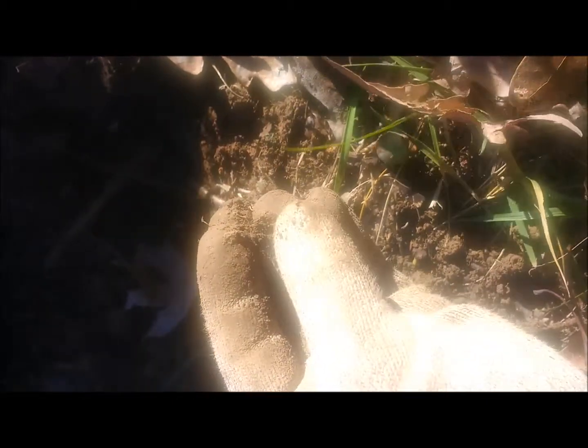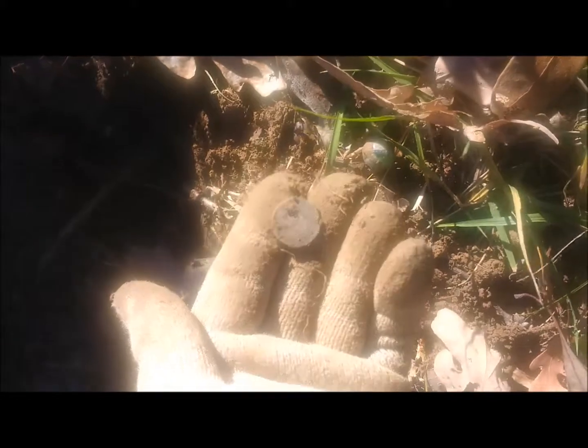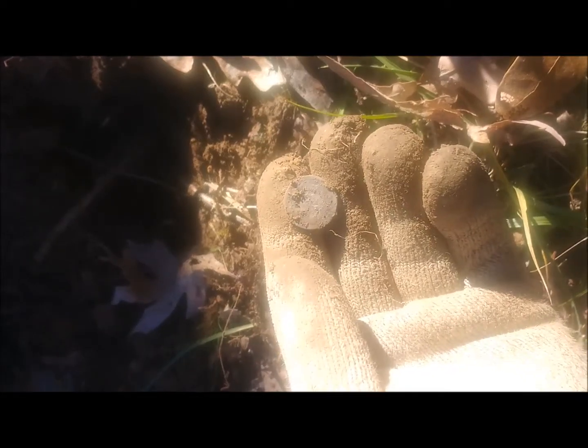Ooh, to clean it up later. But silver. Post-surgery silver. All right, we'll take it. Hopefully we'll have some more. Come back with the next.